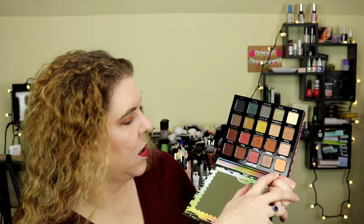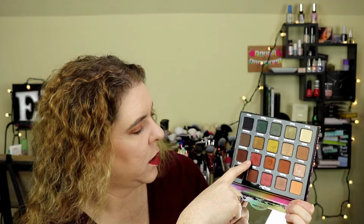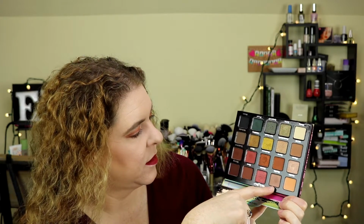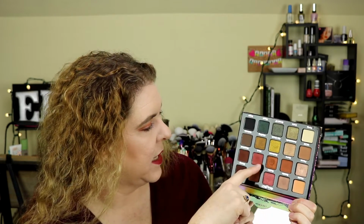I have Hustle all over my lids, Serve in my crease, Work all over the lid with Baddie on top of it, and then I have Snatched in the outer V, and then along my lower lash line I have Work and Snatched. Oh, and in my inner corner I have Fierce, this shade right here. So that's what's on my lids. And then on my lips, I have this lip crayon from Douce, whatever.